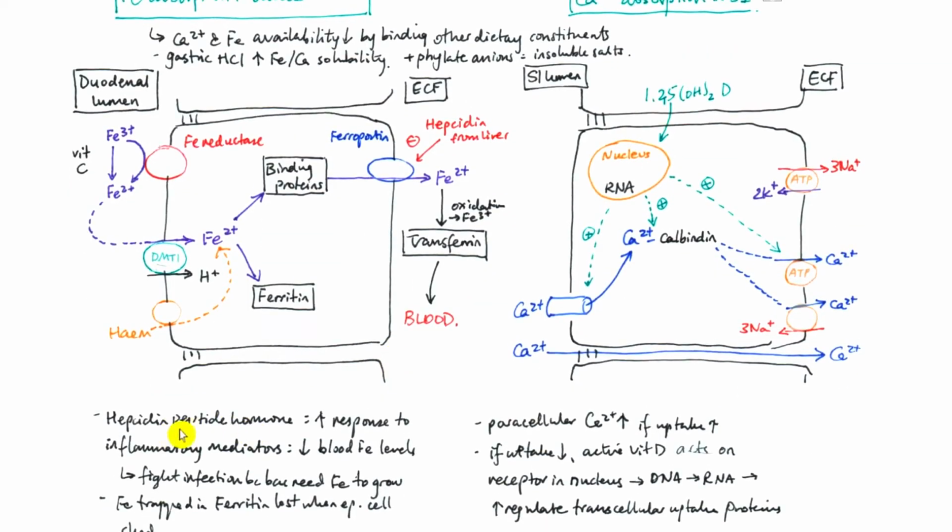So this is a peptide hormone which increases the response to inflammatory mediators and decreases the blood iron levels. So what it does is it decreases the activity of ferroportin, so less iron is transported out, more iron is converted into ferritin and stored inside this cell, and then these cells are often replaced, so the iron is lost that way.